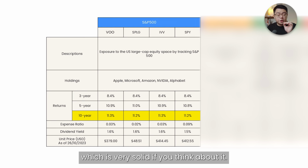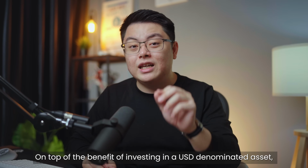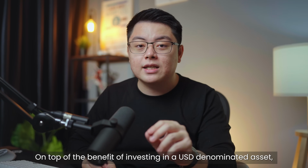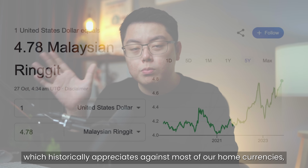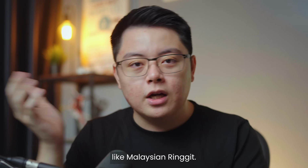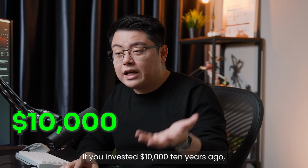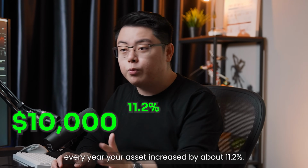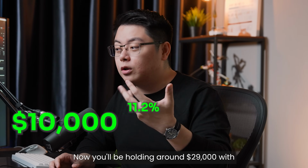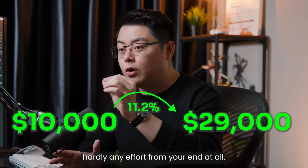which is very solid if you think about it, on top of the benefit of investing in a US dollar denominated asset, which historically appreciates against most of our home currencies, like Malaysian ringgit. So that's essentially hitting 2 birds with 1 stone. If you invested $10,000 10 years ago, every year your asset increased by about 11.2%. Now you'll be holding around $29,000 with hardly any effort from your end at all.